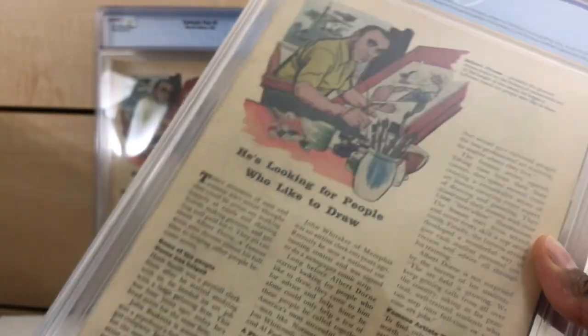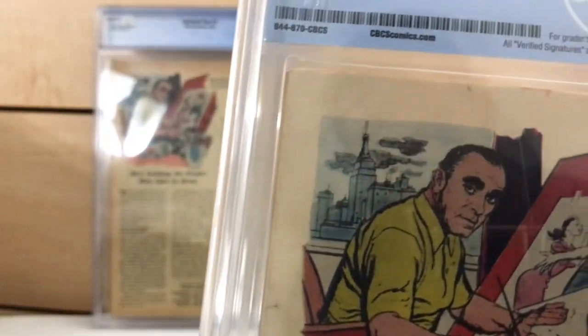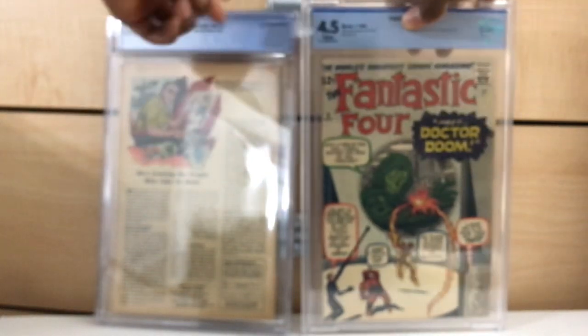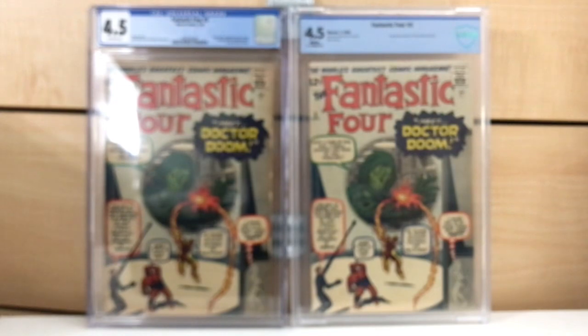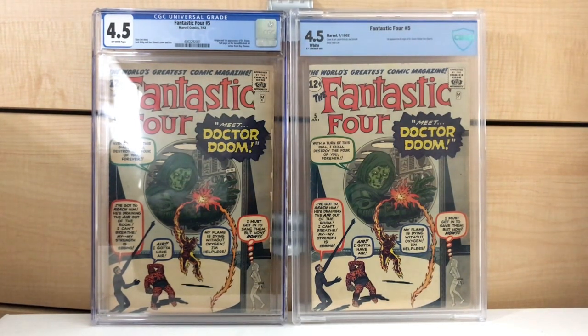You can see some little rips along the edge here. So I would say if this back were transported to the back of this one, I would probably have gotten a higher grade. But yeah, I think it all evened out. Excuse me. Sorry for the blur. So we got a CBCS 4.5 and a CGC 4.5. Honestly, I just want to stop the video right here. I should have ended the video here. But yeah. We got two of them.